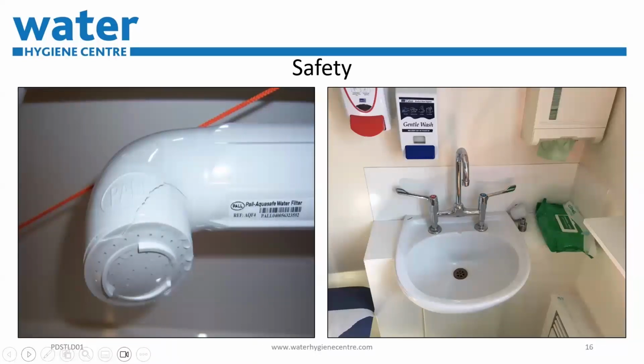And on the right hand side, we can see the filter has been taken off. Now, why would people take a filter off an outlet? Well, maybe the pressure, or maybe they didn't understand what it was. Maybe they just didn't know. Maybe it's been taken off for cleaning and not been put back on. I just don't know. But those are things that we come across on a regular basis, and those are the things that need to be managed well. And if there is a situation like that, what is the action to be taken by the person who next uses that basin?